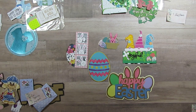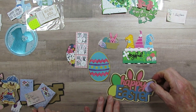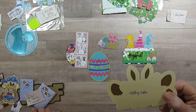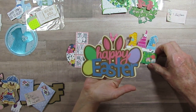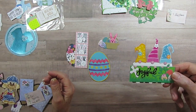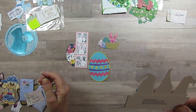So the first one is Egg Excellent. Anything with an egg. And this Happy Easter one was made by Mallory. And then we have this one, and this one was made by Carolyn.